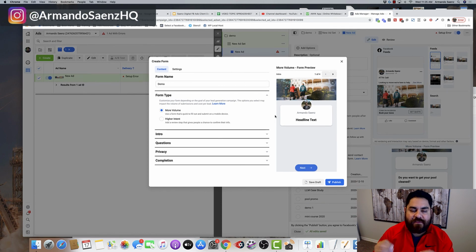It just really depends. I have customers that choose higher volume because they know that they have a good follow-up system that can convert these people. I have others that choose higher intent because they know that their follow-up system is weak, and they're not going to be able to convert as many as they possibly can. So choose whichever one benefits you.